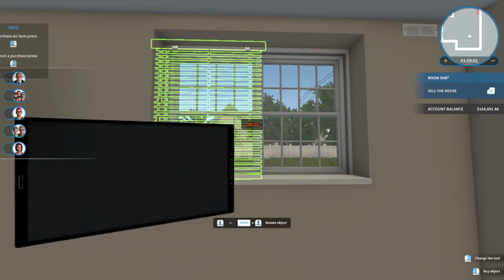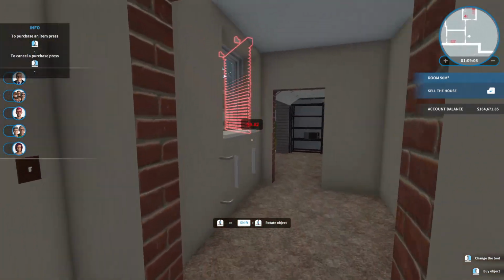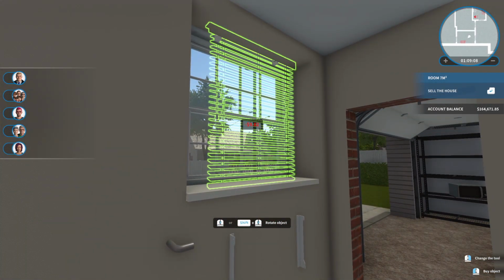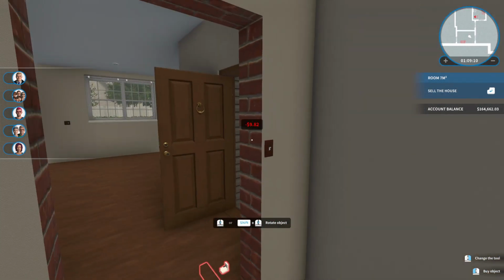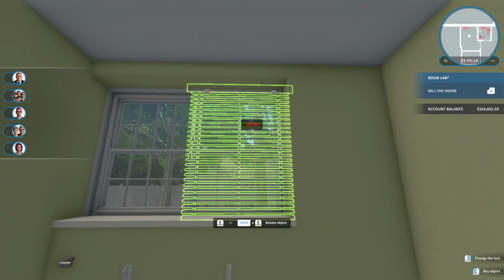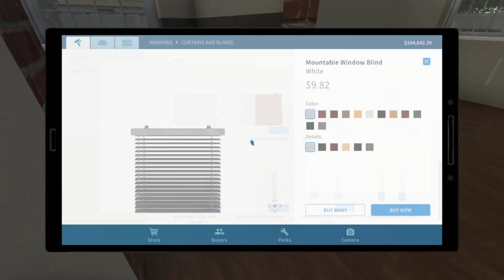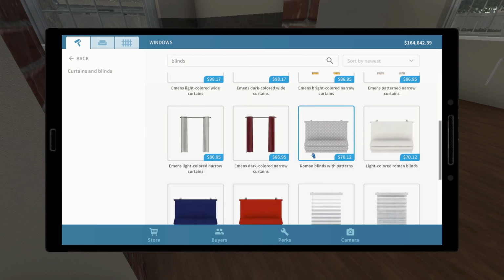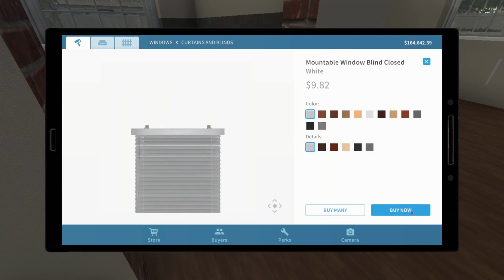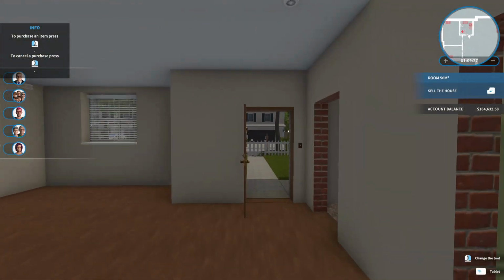I should have bought many because I need a lot of blinds. I'm actually going to put blinds in pretty much every window. Yeah, we'll do a regular blind there. I want to do a closed one in the bathroom. And we'll do open in the bedroom. Let me grab a closed blind here. Closed. Just want one. Okay.